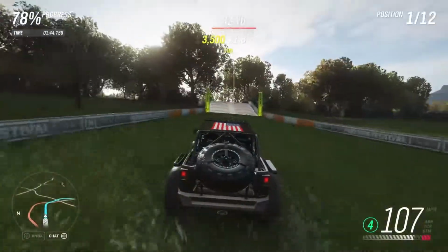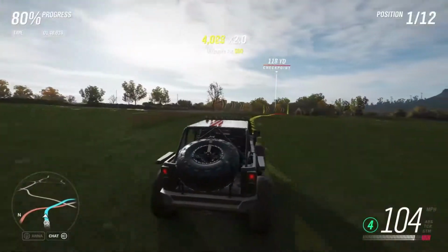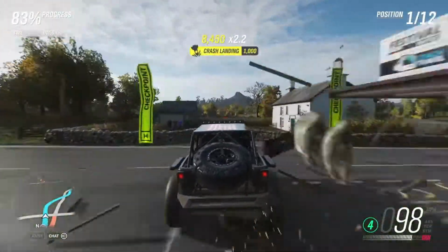Almost 80% through the race. This jump might say it might cause us the race if we get a bad landing, but clean enough through there.